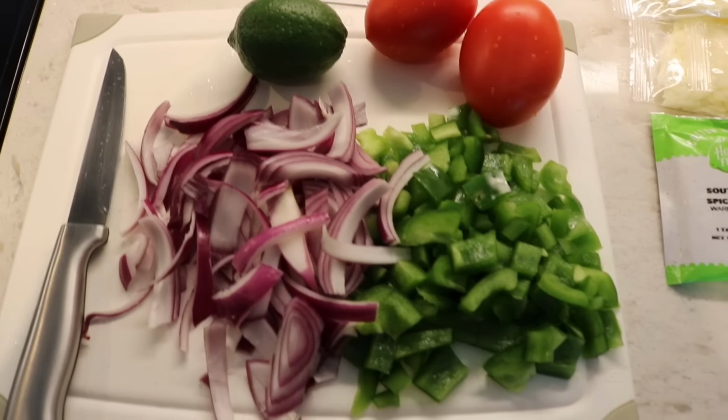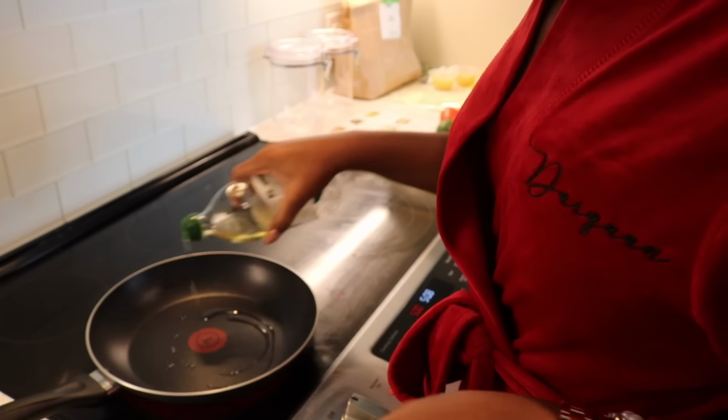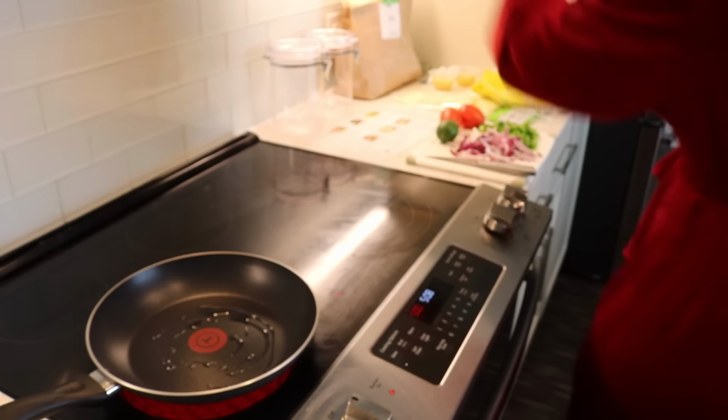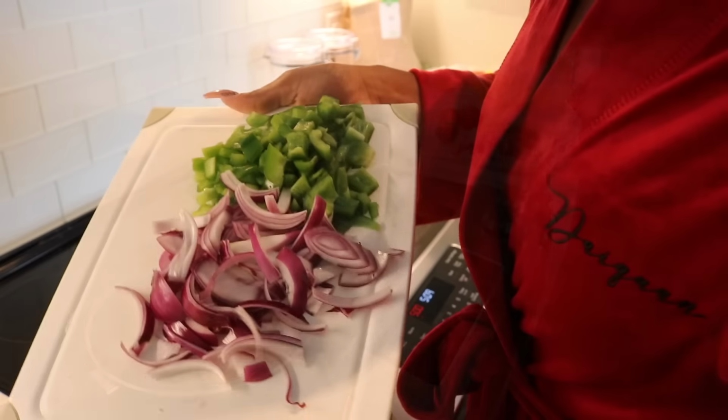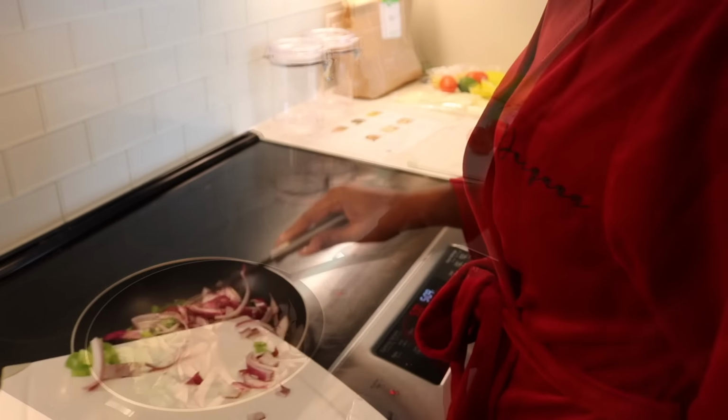So I have cut the bell pepper and onions. Now we're going to heat a drizzle of oil in a large pan over medium high heat. And then we're gonna add the sliced onion and bell pepper. And you just have to cook, stir until it softens. So you would do this for about 4 to 5 minutes, and you can season with salt and pepper.